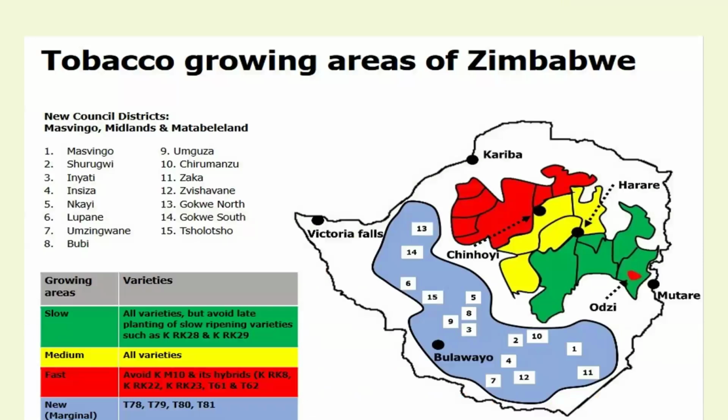So the tobacco growing areas of Zimbabwe are shown on the map that I've shown. There are slow growing areas, the ones marked in green. And in these areas, you can plant all varieties, but it is key to avoid late planting of slow ripening varieties, such as KRK 28 and KRK 29.